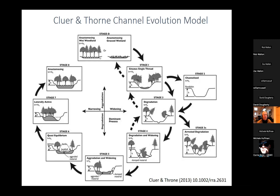But in order to do that, they need to rebuild a baby version of themselves. And this is where you get down to the sort of stage 5, which is also known as an inset floodplain, where a smaller version of a connected floodplain exists in a lowered surface that has been carved out of the historic surface, that actually allows deposition to happen again, aggradation to happen.